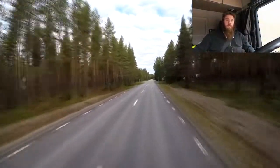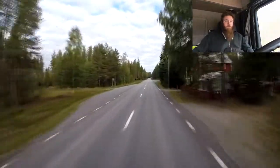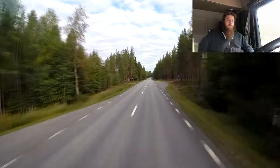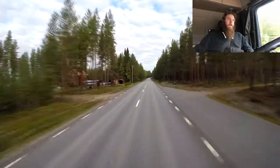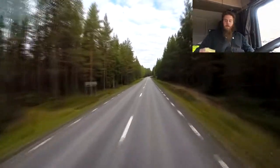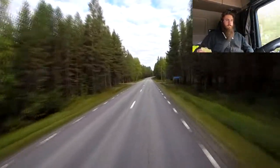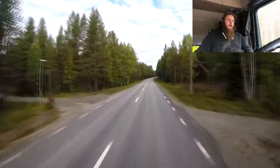And cars that don't have electronic injectors. Yes, my GPS is warning me about that speed camera. Well, the diesel, however, that's the tricky one. Is everything going to fit?